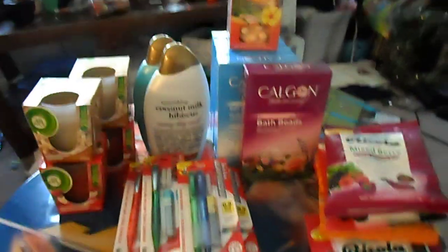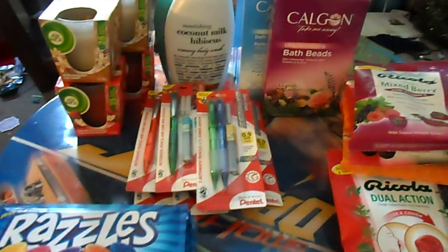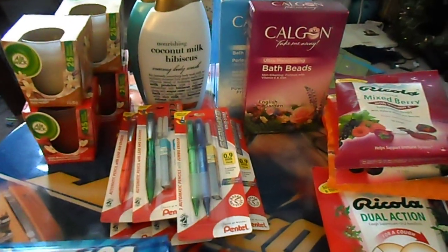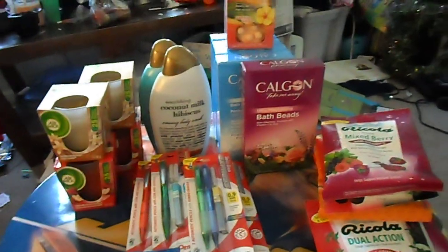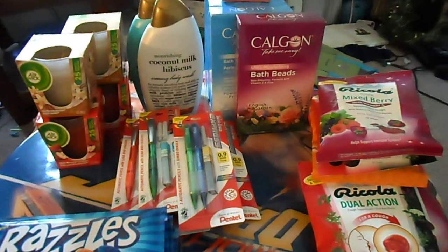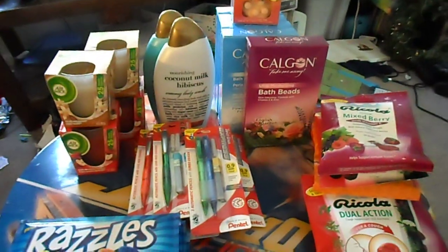So this is my haul that I got from Rite Aid today. I do have a lot more stuff on my list, but I ran out of plus ups, so I'm going to wait till tomorrow to get more, so that way I don't have to pay as much out of pocket. All of this is worth $120.45, and actually everything was not only free, but I profited $3.89. So I'll quickly run through everything.